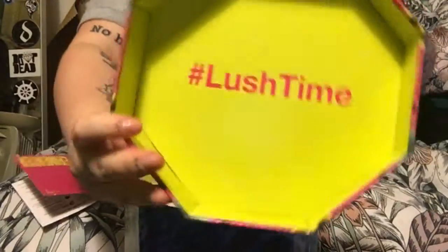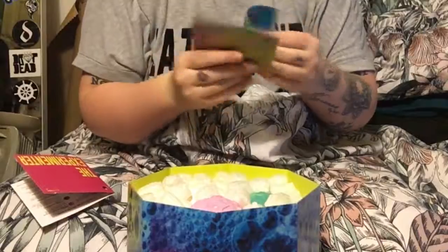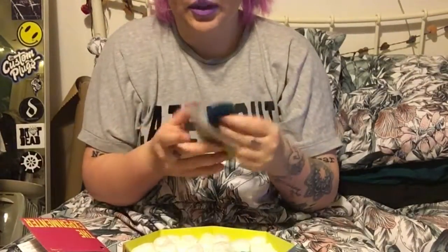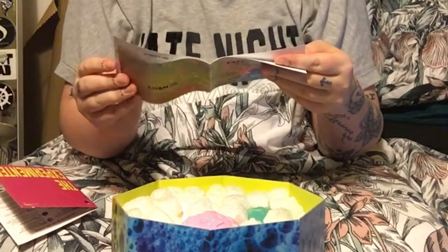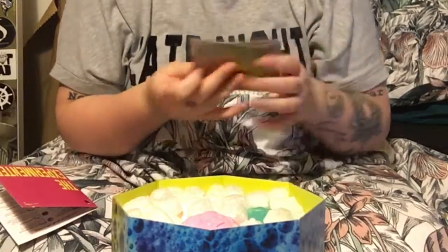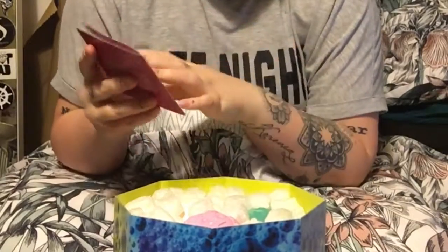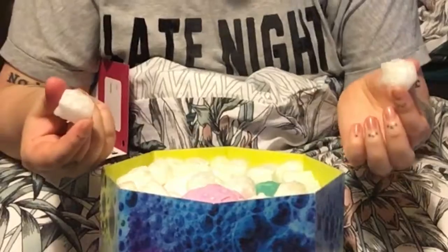Ooh. Hashtag Lush time. Right, so you open it up and you've got this little Experimenter booklet, it has all of them in and why they're good for you and all the good stuff. Pop that over there. Right, so where am I going to put all of this? It's just going to go everywhere.